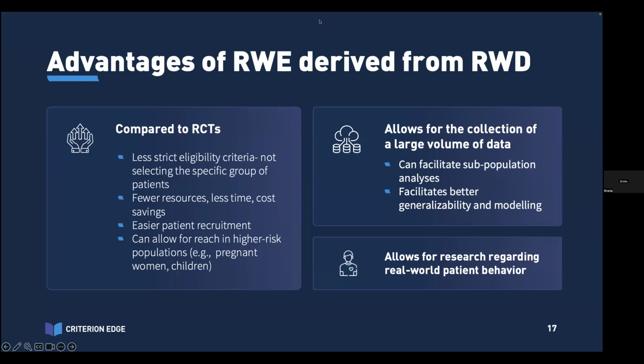Okay, so often real-world evidence sources are compared to randomized controlled trials or RCTs. So compared to that, real-world evidence studies have less strict eligibility criteria. You're not selecting a specific group of patients, and it's more centered around clinical care. They require fewer resources and less time, and there are cost savings. But you have to remember, on the other side, there is a cost to not only generate real-world data or access real-world data, but also scrape and analyze that data.